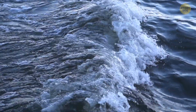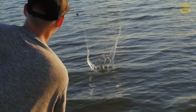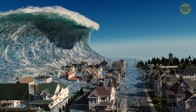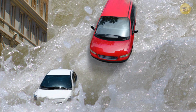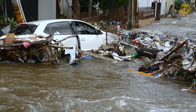Huge waves form and spread throughout the ocean. The blast wave creates enormous tsunamis. Imagine throwing a small rock into a puddle. The same thing happens to the ocean. Huge waves are approaching the coastal cities. Fortunately, people were evacuated from there, but the damage caused by one grain of sand will cost hundreds of trillions of dollars. Houses are destroyed, roads are flooded.